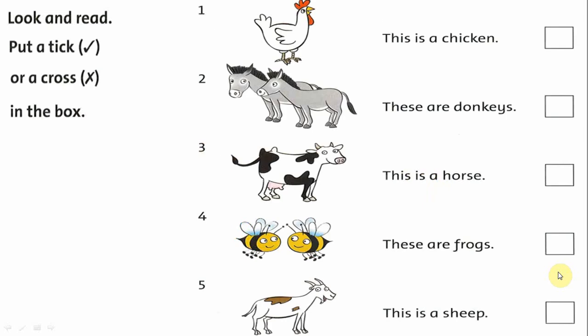Now, look and read. Put a tick or a cross in the box. Number one, this is the chicken. Tick or cross? Tick. Number two, these are donkeys. Tick or cross? Tick. Three, this is a horse. Cross. Four, these are frogs. Cross. Number five, this is a ship. Cross. Okay, very good.